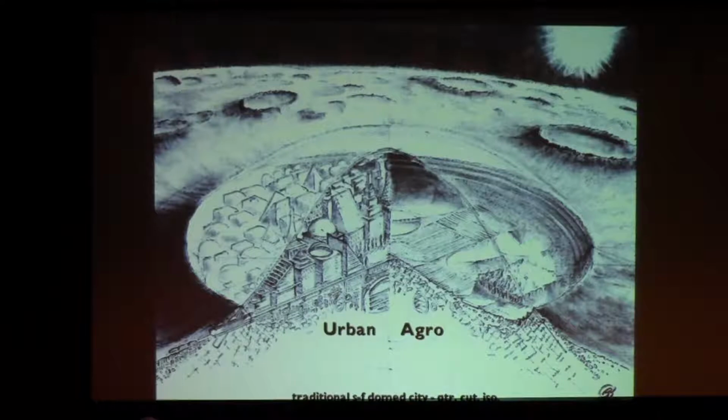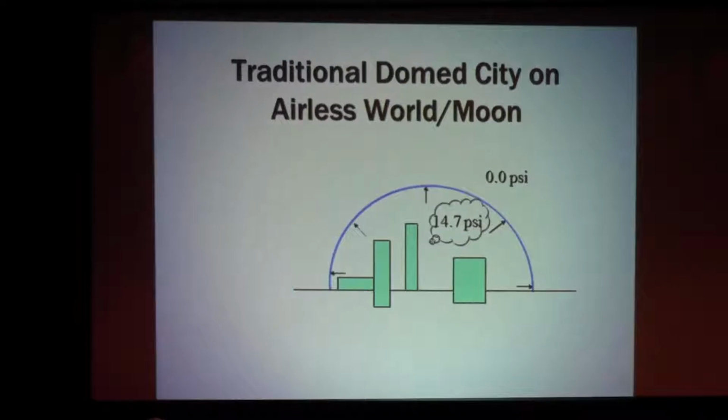This is a drawing by Robert Kennedy showing what a dome on a vacuum world would look like, and it shows a city on one side and an agriculture center on the other. It's transparent. This is pretty much a standard of science fiction, but for a number of reasons that I don't have time to go into, they just really don't work.